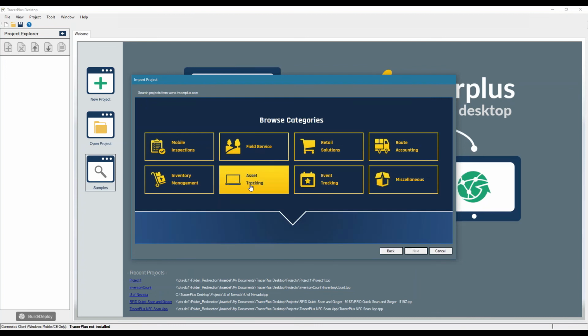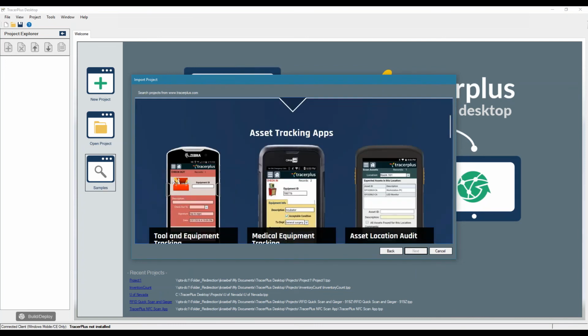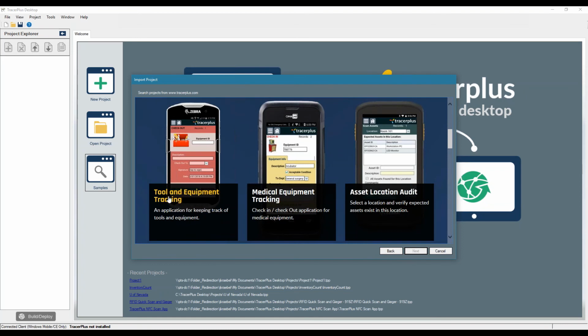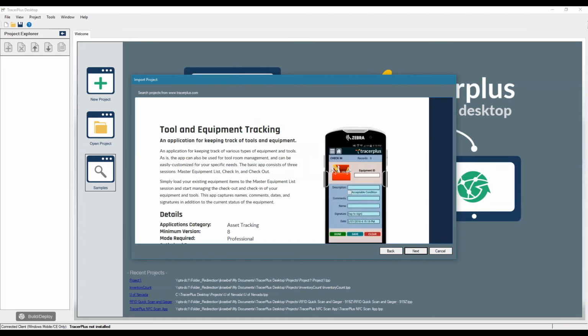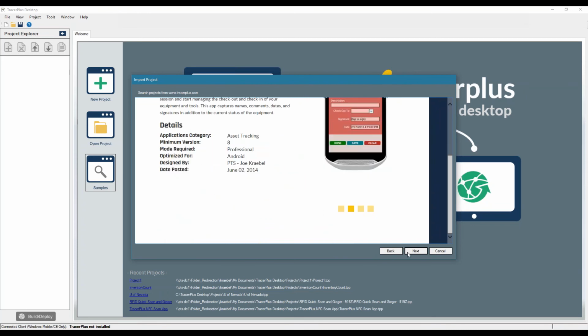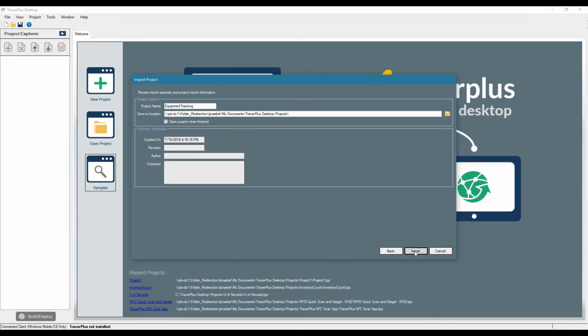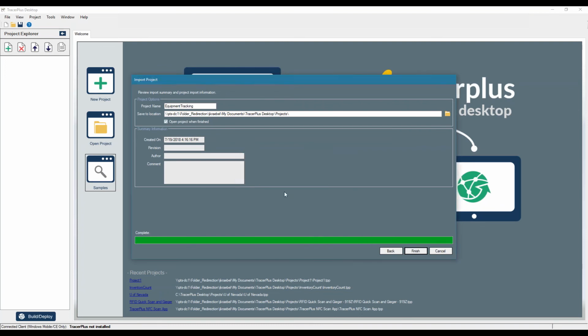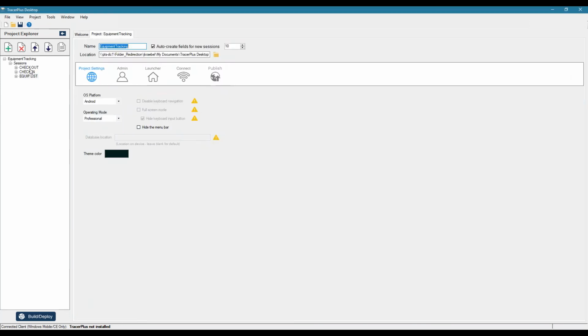So let's go to asset tracking. That's a pretty popular solution for us. And let's say we wanted to do tool and equipment tracking. So we click on that. Gives you a brief summary of the app, some screenshots. We hit next, and then import. We'll click finish. And now we'll have this application within the desktop software.